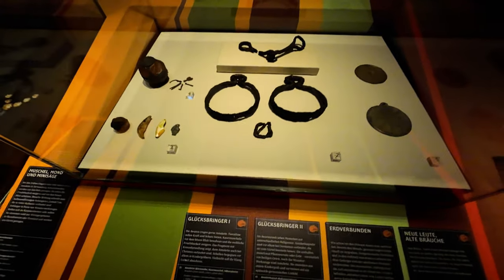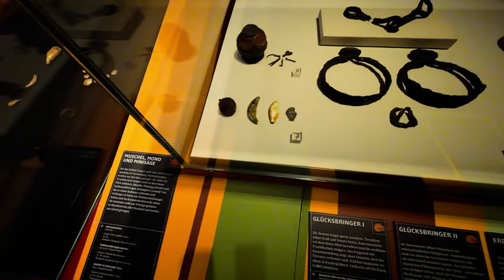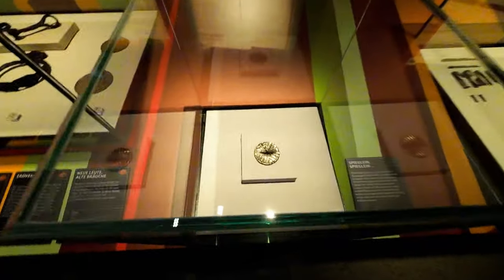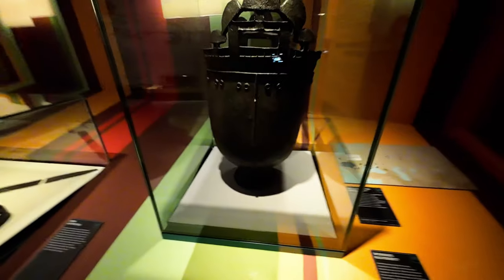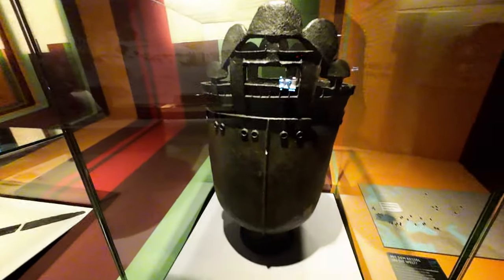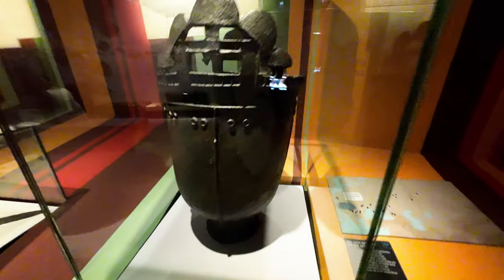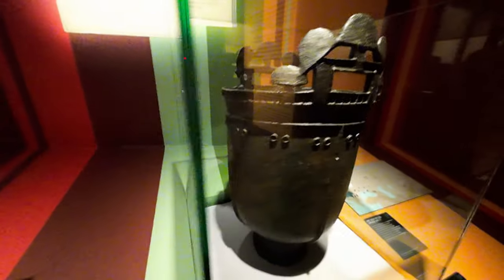And again, this is all about the Huns here, and going back, of course, to their horse stirrups, their riding accessories, more swords. This is absolutely beautiful, this metal pot. It's used for mysterious rituals, i.e. rituals that they haven't actually established from excavations.